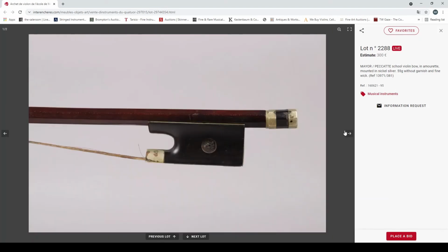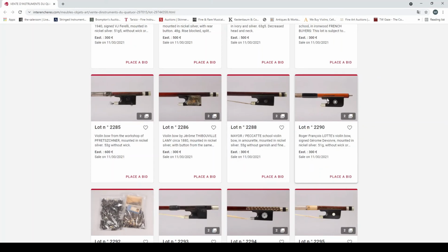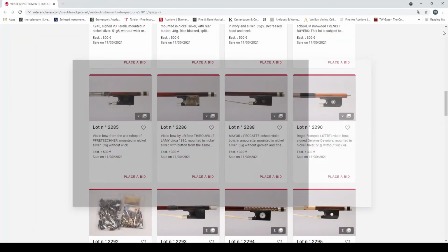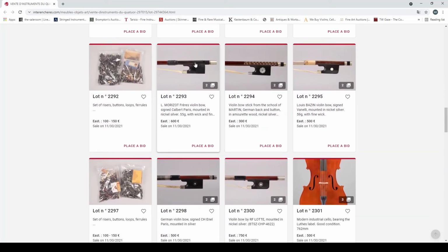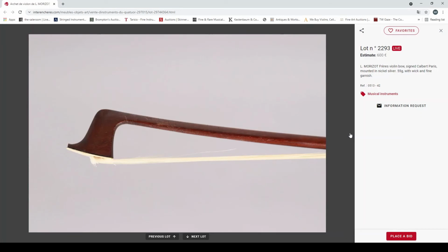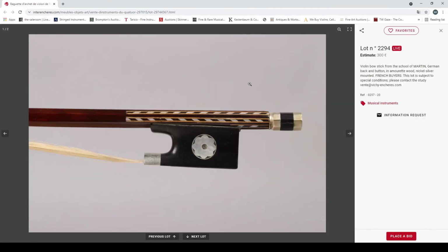A Mayer Picat School violin bow. Roger Francois Lot violin bow there. Whole load of buttons and bits for bows. A Morison violin bow. A violin bow from the school of Martin.